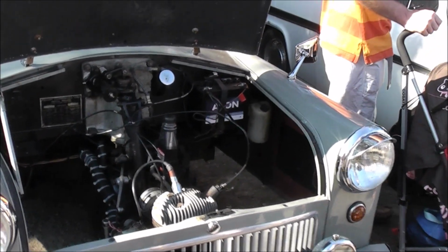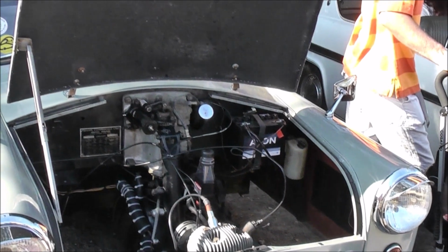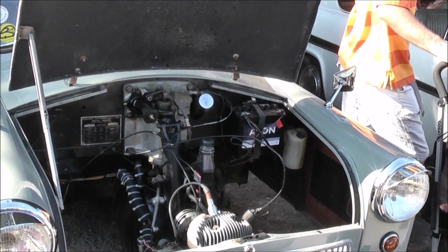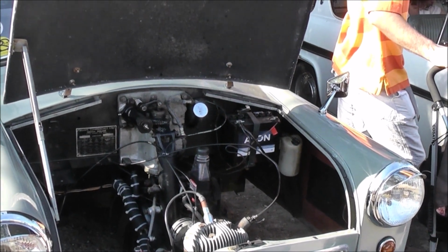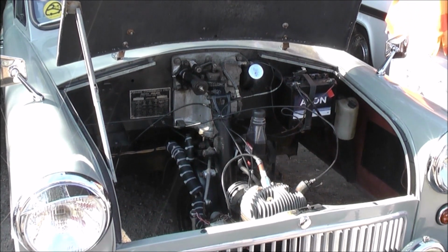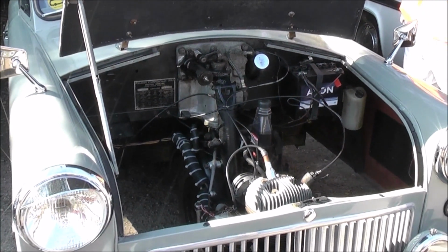Yeah, this is a bit more comfortable, isn't it? This is nice and comfortable. Nice and spacious inside as well. Yes, a fair bit of room. You've got a tap under the dash panel to control the on-off petrol? No, they didn't have that. There is one under there, but it leaks, so I've got a separate one in there as well, just in case.